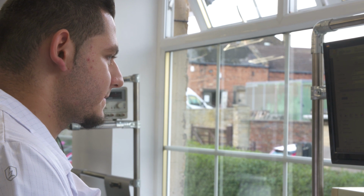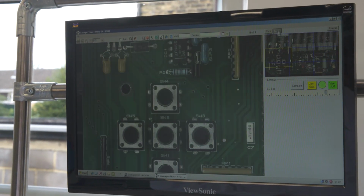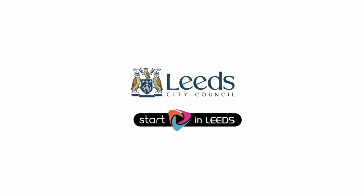The skills that I look for are attention to detail and being able to follow instructions. My best advice to get a job at Daletech is to come and see us. Just walk through the door and I'll show you what we do, how we do it, and where we could progress you guys to.